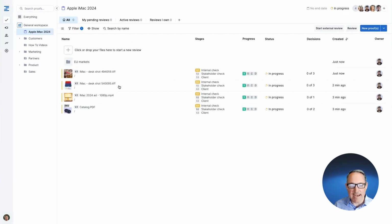I'm going to just drag and drop a few of my assets in here. You can see I've got pictures, I've got a video, I've got maybe a PDF included in here, and I've also got a folder of files. You can see what stages they're in. These happen to be all following a similar workflow. Our idea is you don't necessarily have to have unique workflows, but when you create the first project, everybody can start with a common workflow and then evolve from there.